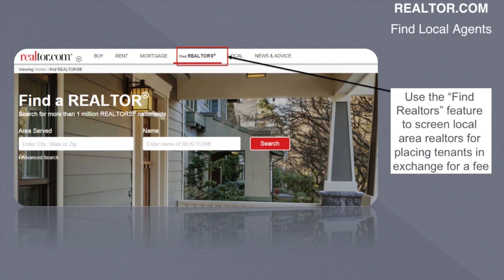So some more helpful sites. Realtor.com, more than 1 million realtors nationwide. And again, they can help you with all sorts of stuff.